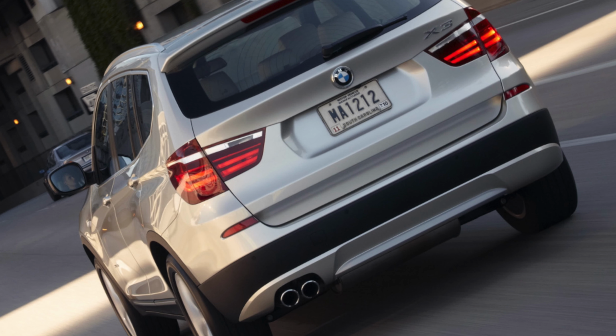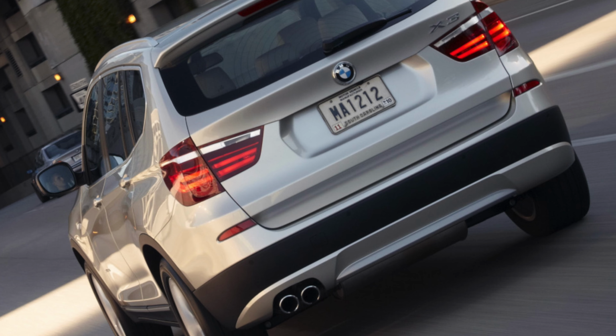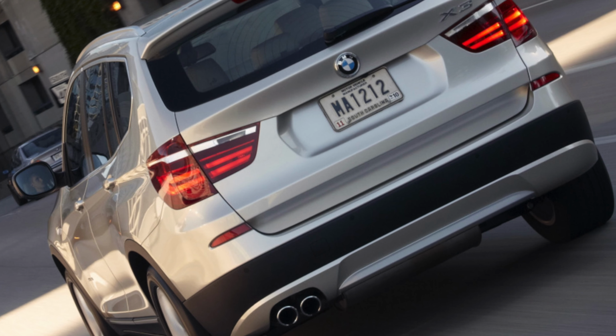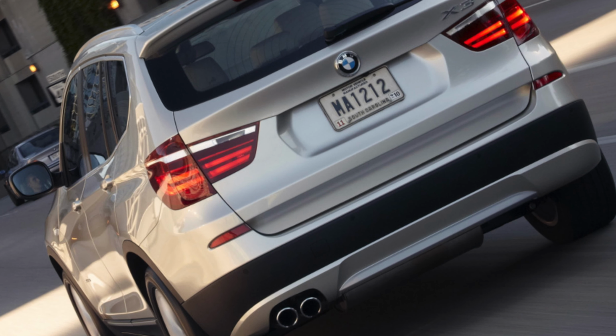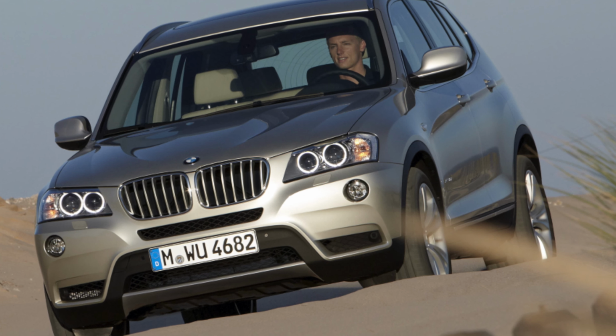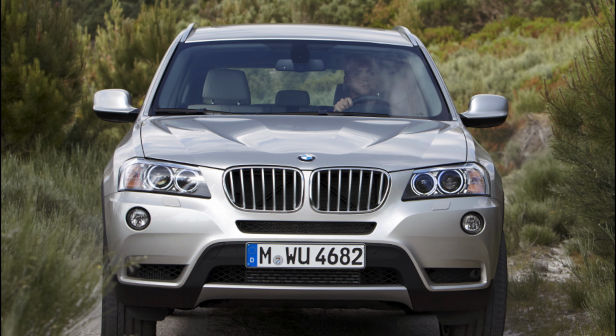All X3s use timing chains rather than belts. On early examples of the 20D, this includes BMW's N47 engine, which has been known to suffer timing chain problems when used in other BMWs. For peace of mind, it might be worth tracking down a facelift car with the later unit, known as the B47.